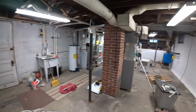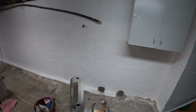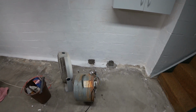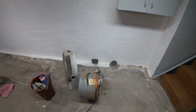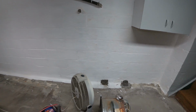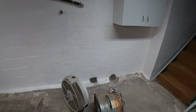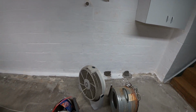All right, so let's see what Heidi's been doing down here. A lot of painting. There's a couple of spots there that she's got dry plug on, just part of the painting process, because that has always been kind of low there. And the water comes in a little bit whenever it rains, but so far so good. It looks pretty good.